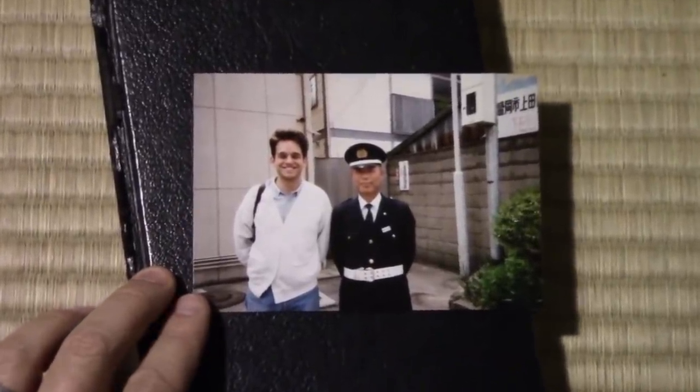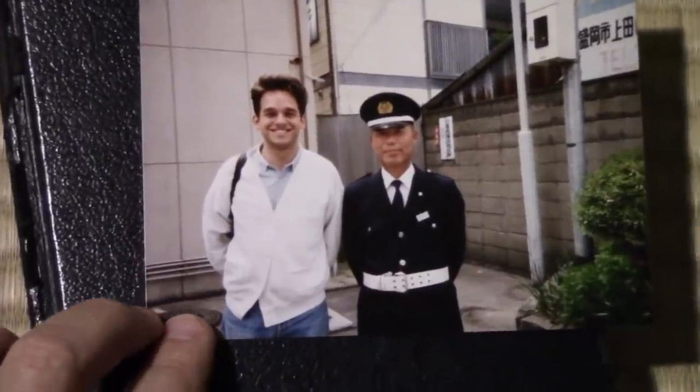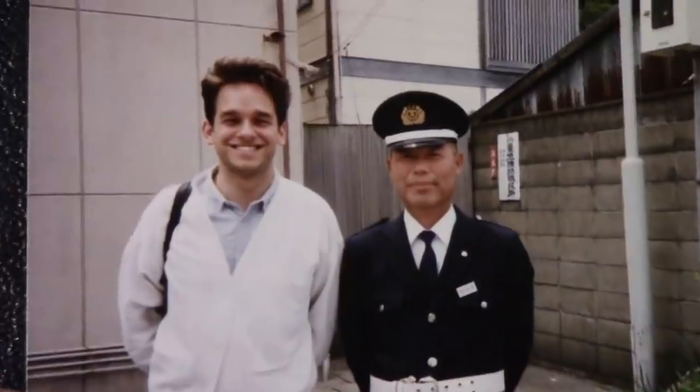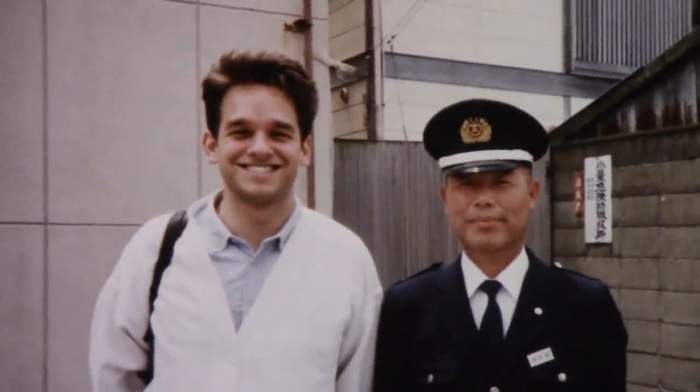I decided to go around and take photos of people that I knew or had seen on a regular basis. This was the guard outside the bank. But there you see 26-year-old Mark Curley, I think, something like that, back when I was teaching English in Japan.